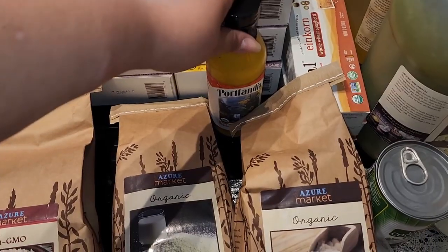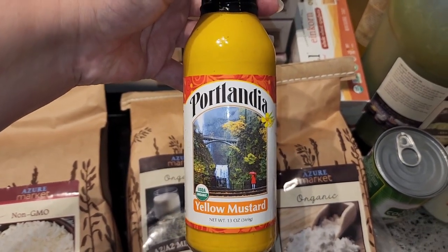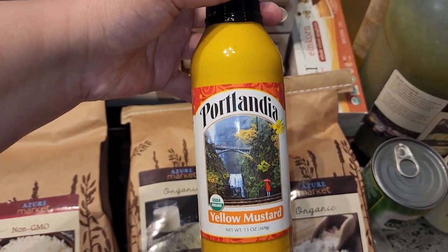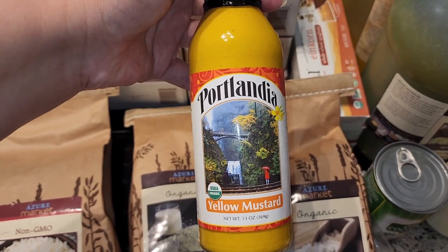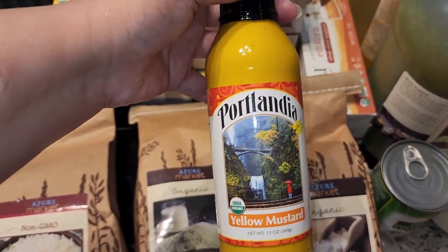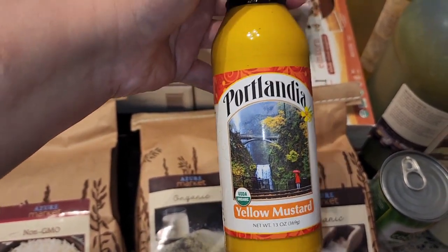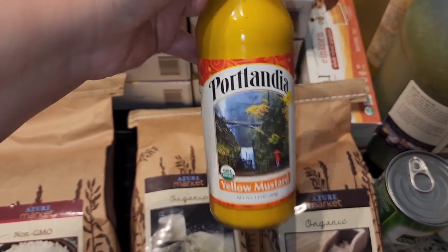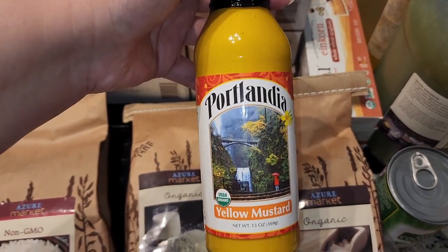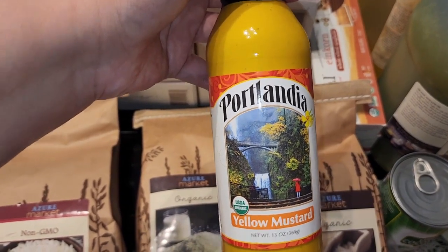But anyway, in that last Azure haul, I bought ketchup from this company and I figured let me try their mustard. I'm not huge on mustard, but I do enjoy it from time to time, and sometimes it's good for things, sometimes you need it for recipes. I love their ketchup so much, which spoiler alert, I bought some more. So I figured let me give their mustard a try and we'll see how that goes. So that's that. I just got one bottle because again, I don't want to buy a whole ton of stuff if I'm not going to like it or not going to use it.